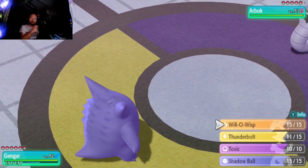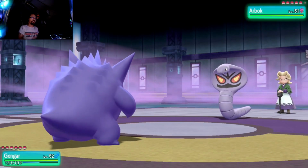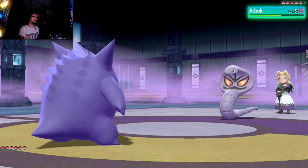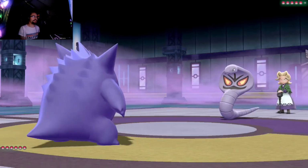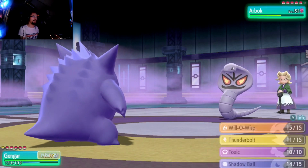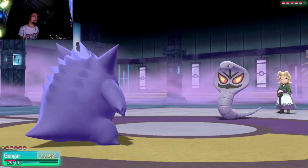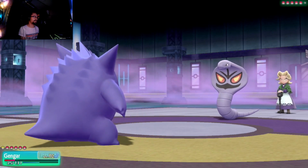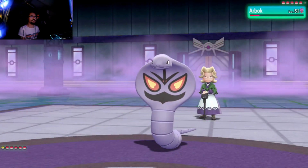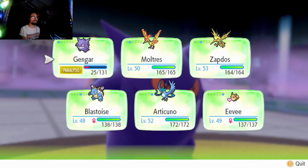Alright, so fight. I'm gonna give it the Shadow Ball just to see. Give it a STAB move. I'm gonna need two more of those. But since it just glared, I get a freebie. Ah, I'm paralyzed. Oh, don't kill me! Shadow Ball, I got the Shadow Ball off. We're gonna switch the Gengar out. That's not good. Moltres.